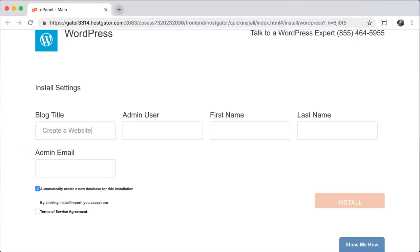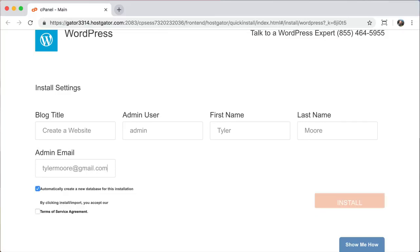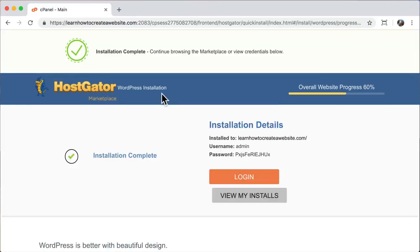It's super easy, and I'm going to show you how. Next, for admin user, you could put in your name or admin, first name, last name. I'm just going to put in my first name and last name and my email address. Then I'm going to make sure automatically create a new database is checked and agree to the terms of service and click install. All right, now we can wait for WordPress to install, and now our installation is complete.